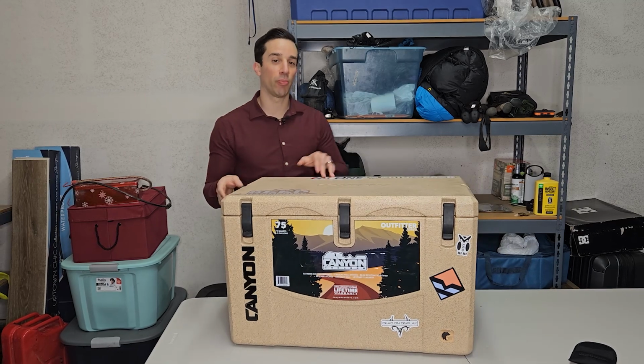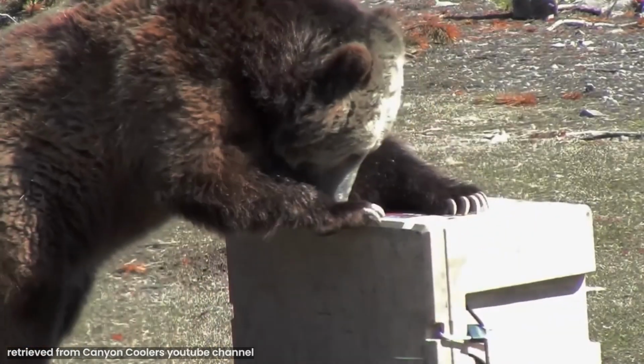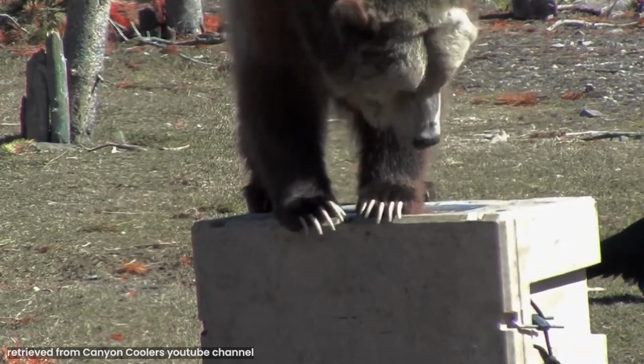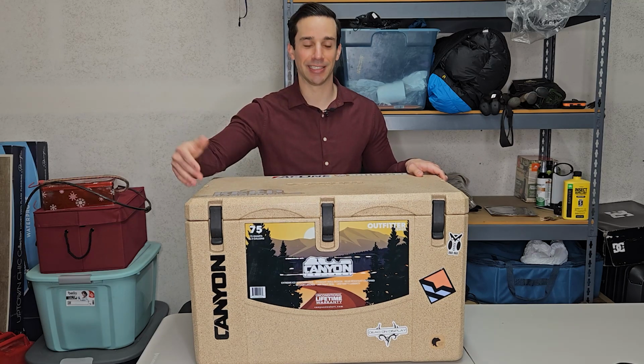Which is why it even says right here on the box, these are bear resistant coolers, right? It's not 100% bear proof. It still means that a bear could potentially get inside your cooler, but compared to other models, it's a bear friendly design, so to speak.